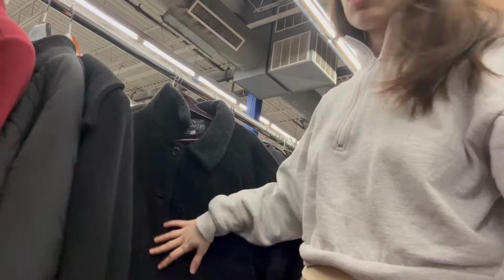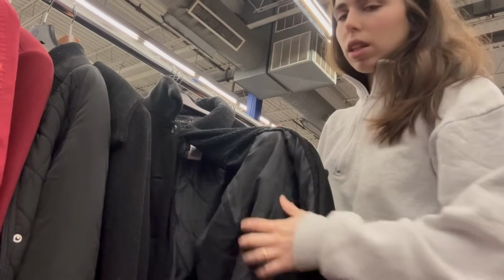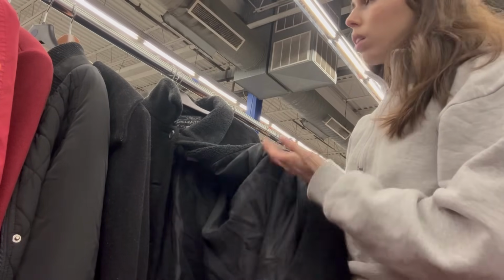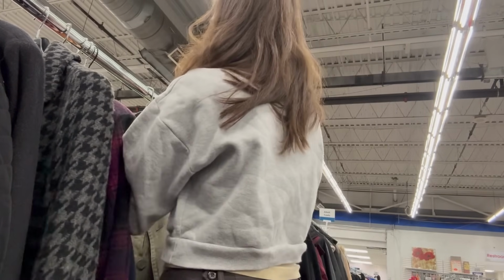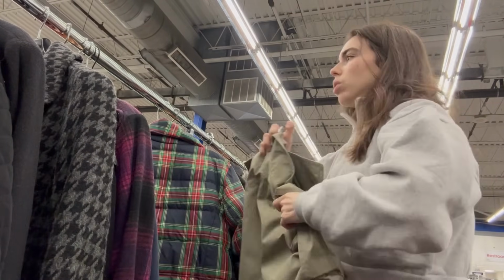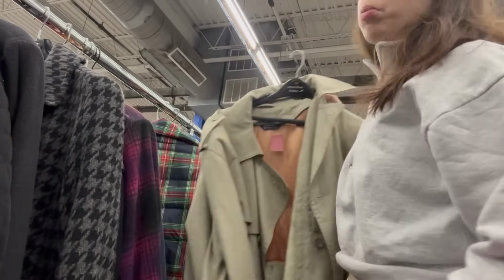Oh, this just looks so cozy, but what I don't understand is why you make a fleece jacket that's so fleecy and nice on the outside and then have the inside be not nice and fleecy, but sporty nylon, which doesn't feel that warm. Another good looking trench. Okay, this one feels really heavy. It might also be a lot bigger. It looks like the shoulders are kind of huge. Yeah, this would be too big for me.